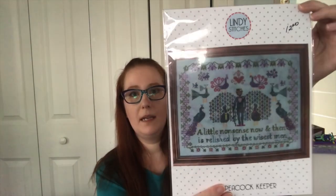So the piece that I'm taking with me, I'm almost certain, is the Peacock Keeper by Lindy Stitches. I seem to be developing a thing for peacocks. And I'll show you this again. If I'm taking this tomorrow to stitch, especially on the plane, I have to get my backside in gear because this fabric is not prepped. I don't have a frame.